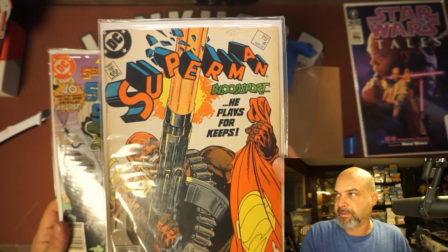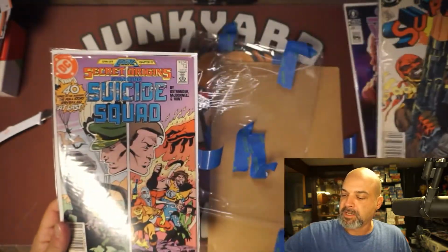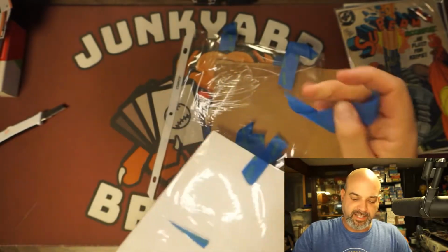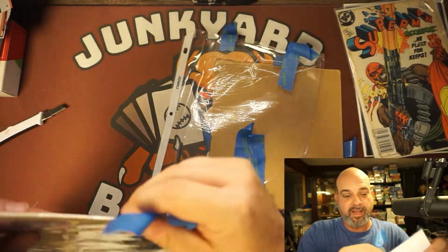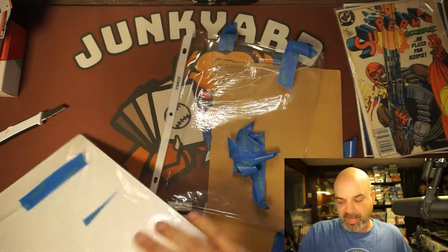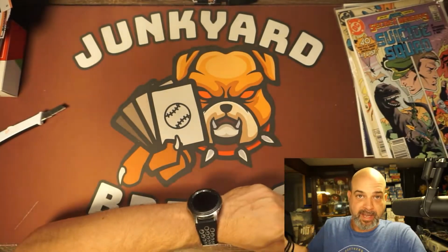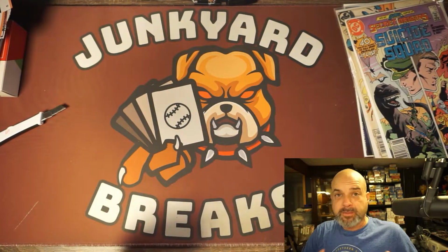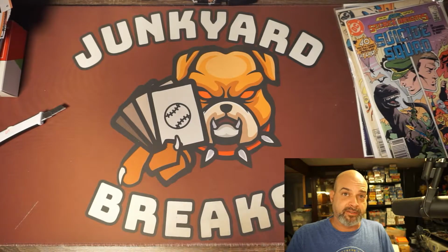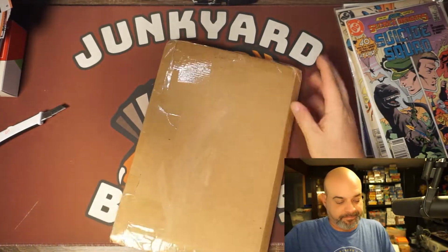I can definitely brighten up that cover. Get rid of that 15 up there. But first appearance of Bloodsport. I really like the Suicide Squad movie, so I have high hopes that they'll do another one and bring that character back. And because I think that, I'll grab a few and hang on to them. Especially now that the movie came out. Interest is waning, so now's a good time to get Bloodsport because they are going down.